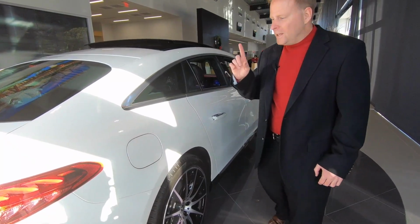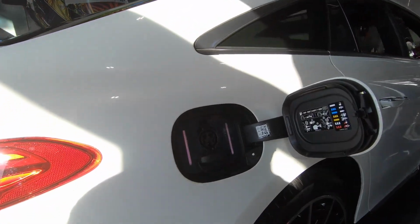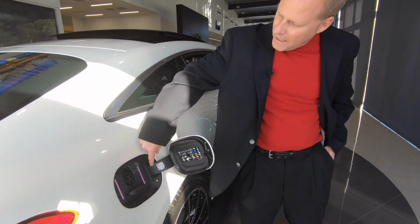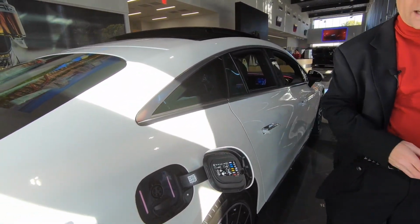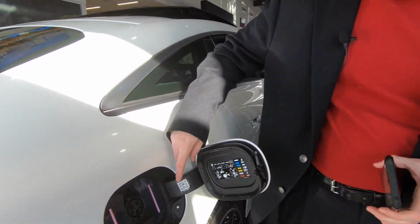And for where the real charge port is, maybe where you might not expect after what we saw on the left front fender, here is where your charge port is located. So you can plug that cable in that we just looked at right there. You got the ambient lighting right here. If you want to take advantage of that, that will help you at night. And you've got the QR code right here.